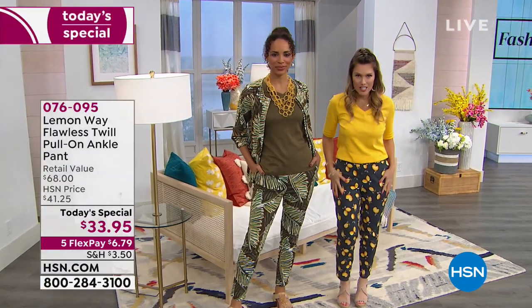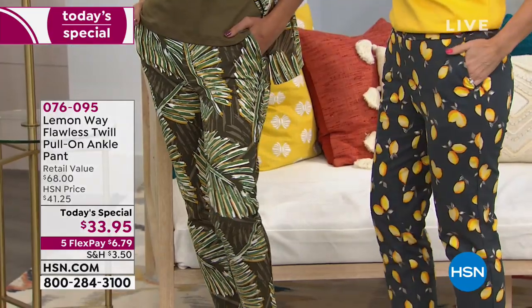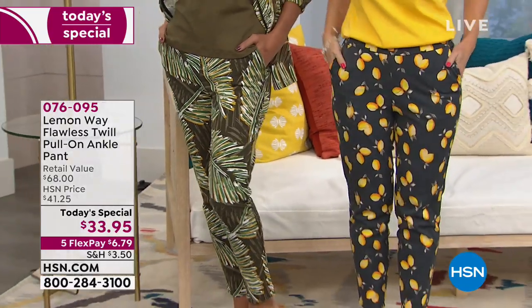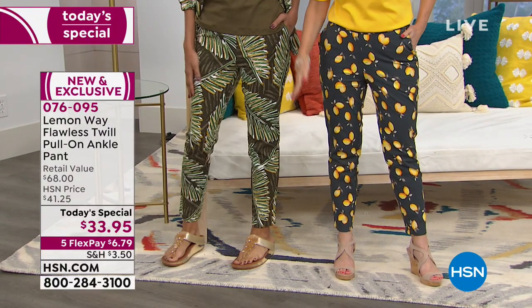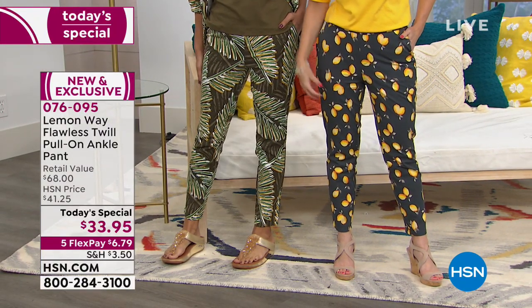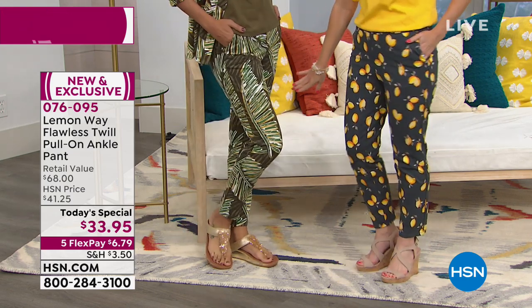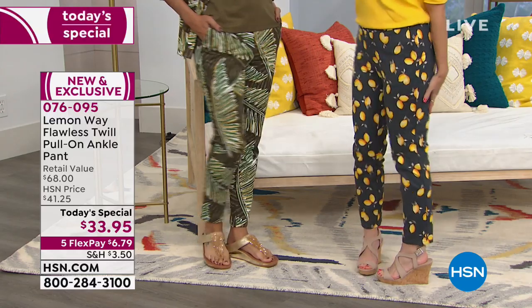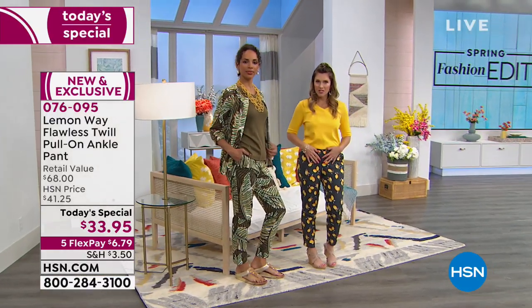All right, so we're wearing our today's special. It's a brand new launch. It's this amazing flawless twill pant and the fun pops of color. I've got this print, which is called the Slate Lemon. It's been the most popular. It's a slate gray pant with this really mouth-watering, juicy pops of lemons. He just got the green palm on. I'm wearing it in the petite length, so it's a little bit more of a crop length and ankle length on me. I'm wearing it in the size 2.